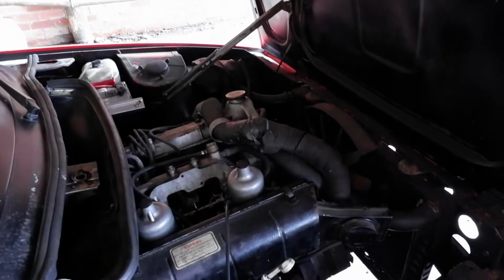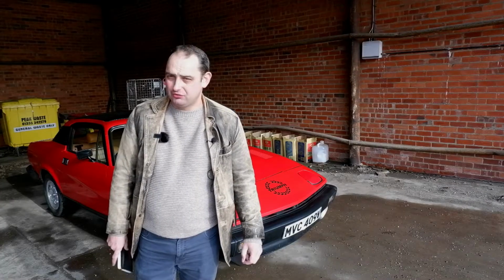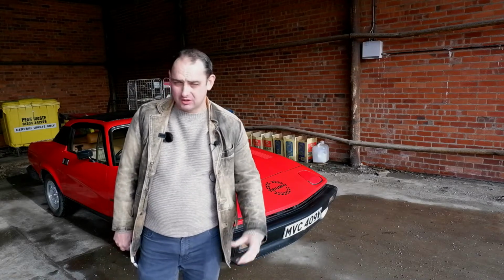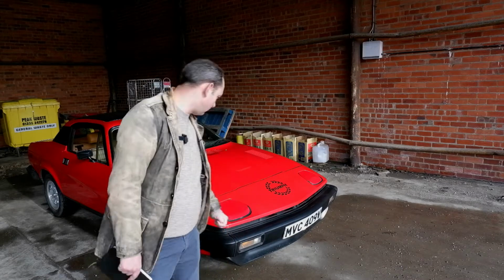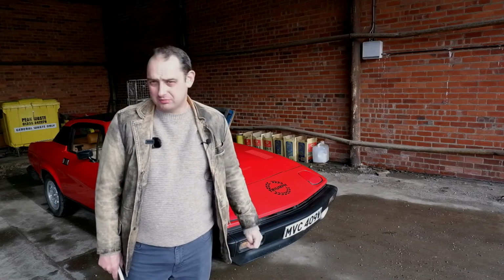So the 2 litre engine in this car produces somewhere in the region of about 105 horsepower. 60 should come up in a little around 10 seconds, with a top speed of about 110 miles per hour. Obviously, when I've been doing research, figures do vary a little bit either way, but that seems to be the general consensus on these cars. This particular model is a 5-speed transmission. They were available with 4-speed transmissions and also with an automatic.